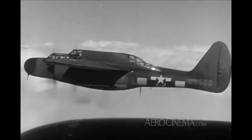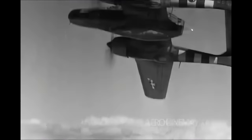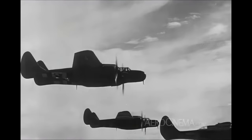On July 6th, the P-61 recorded its first victory with the destruction of a Japanese Betty bomber. In Europe, P-61s would gain glory by running up an impressive score against Germany's nasty V-1 flying bomb. 9 V-1 kills would be credited to P-61 crews.